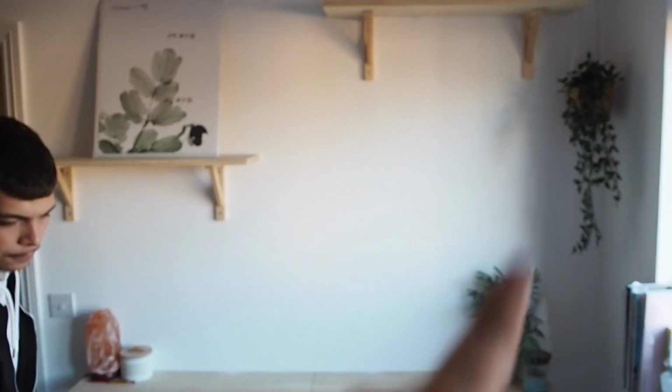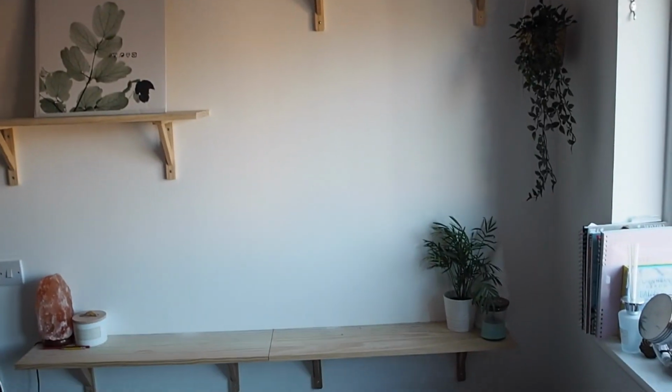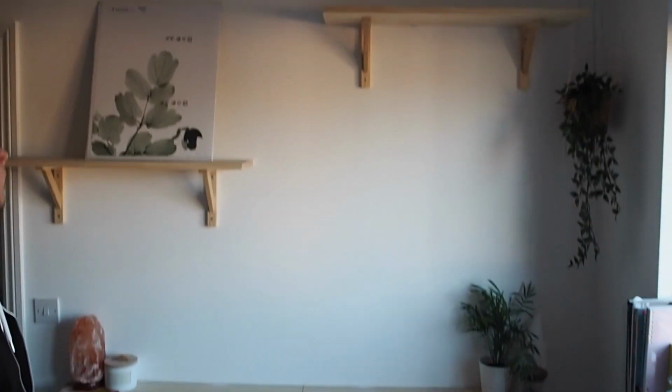I do feel like there's quite a bit of dead space there, do you agree? But maybe I could put a picture there, who knows. But yeah, this is my wall, and I'm going to style it now.